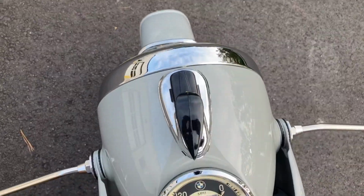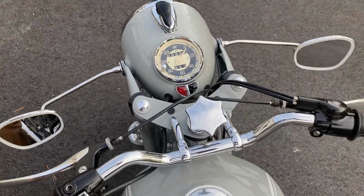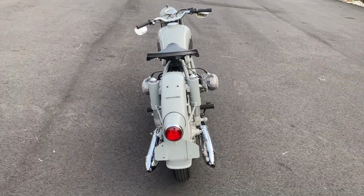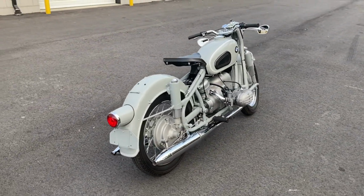Using the revolutionary front dual-cartridge shocks and rear swing-arm suspension, this motorcycle cruises comfortably, coming to a quick stop using the drum brakes. This 1966 BMW R50/2 is in excellent condition and will go well with any classic motorcycle owner's collection.